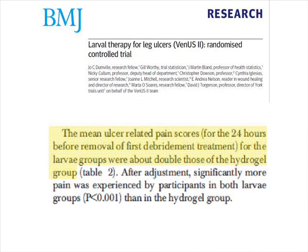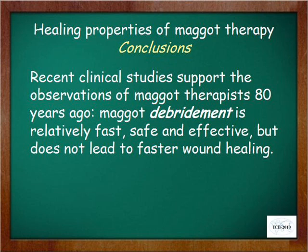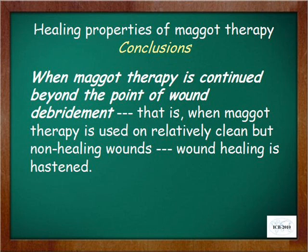So what I take out of that important study is that our clinical studies, the few that have been extended all the way up till total wound healing, support the observations of William Baer and the other maggot therapists 80 years ago. Maggots are great debriders, but if you stop there, wound healing is normal. If you continue to treat the wounds with maggots, well, we really need more answers there. What if you continue the maggot therapy beyond the point of full debridement?